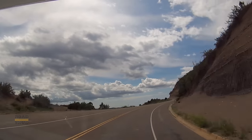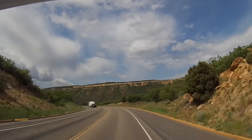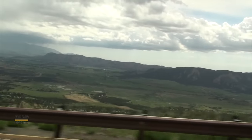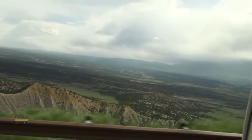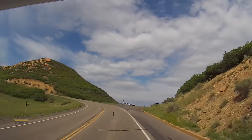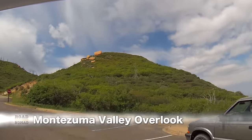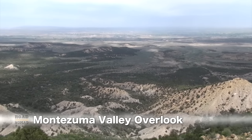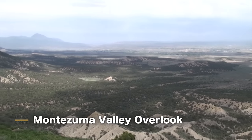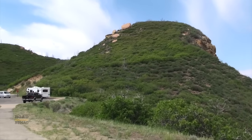We have a pretty long uphill drive here to the Mesa's top at 8,500 feet. Fantastic panoramic views of the Mancos and Montezuma valleys. We stop here briefly at the Montezuma Valley Overlook. Very nice views of the valley, and it's also where the old knife edge road used to go through.